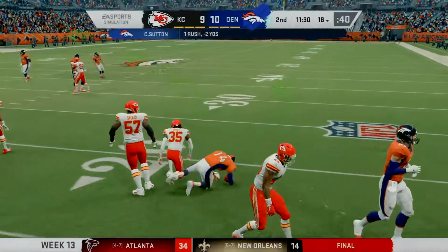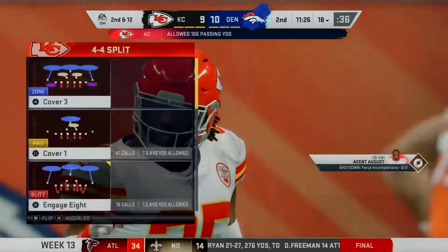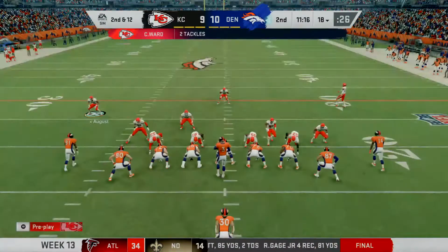And he's going to lose yardage here. Back to his own 18. That sends him 2 yards in the wrong direction and leads to 2nd down. A pass for negative yardage, obviously no good.